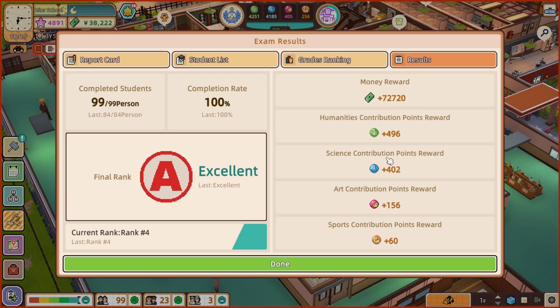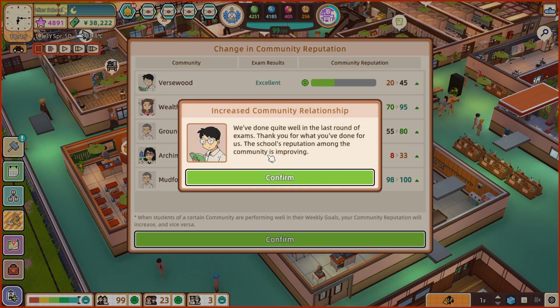72,720 monies. A massive pile of the contribution points. That's very welcome. Okay, done. And now, who are you? You're Versewood. We've done quite well in the last round of exams. Thank you for what you've done for us. The school's reputation among the community is improving. Now that's good, because that means they're going to send more people to us.